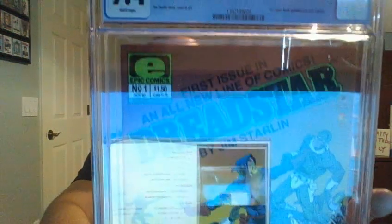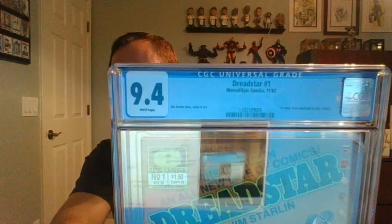This one is Dreadstar number 1, first comic book published by Epic Comics. It's from Marvel, 1982. It's got white pages, CGC 9.4. And on the back, this is a Jim Starlin story, cover and art.